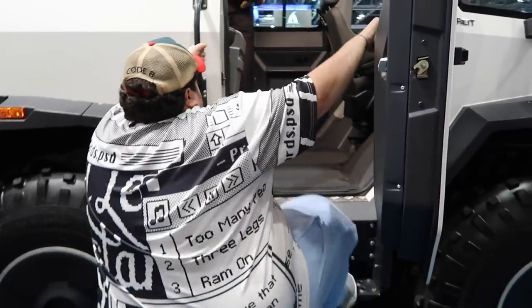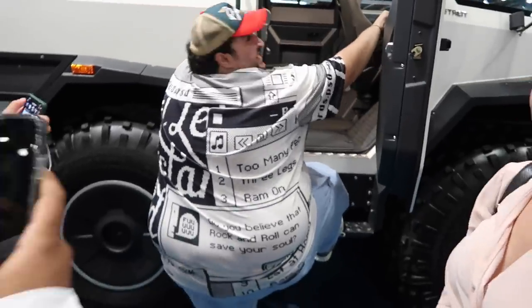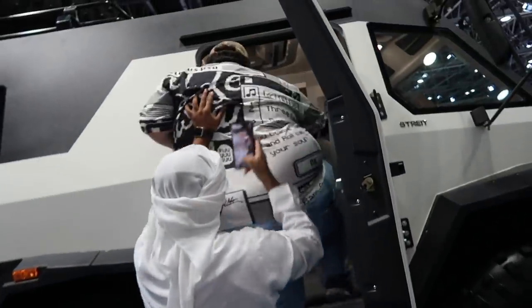So if we're gonna go on a road trip, this is the car. If it's the end of the world, this is the car. So my man is trying to get in the car right now. All right, we can do this. Oh! Yes!